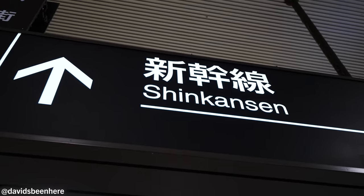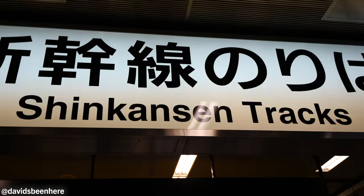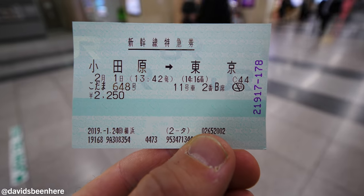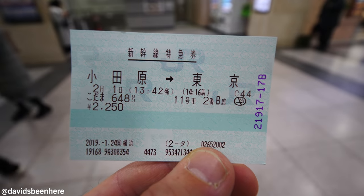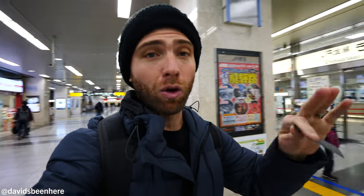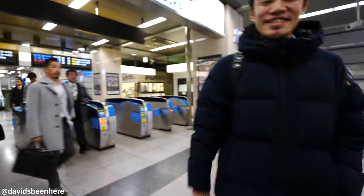Now we're gonna take the bullet train from Odawara all the way to Tokyo. We're going in cart 11. Cart 11 is with reservation. It's not the green cart, which I took earlier from Tokyo to Kyoto and then Osaka to Tokyo. This is just reservation. There's also regular, where you just go into the cart and pick a seat. But we got reservation, thank God. Thank you again. Arigato, arigato. Yeah, and then we go through here.